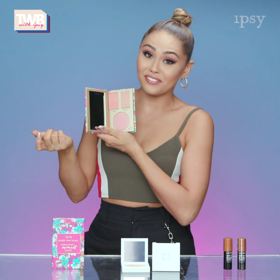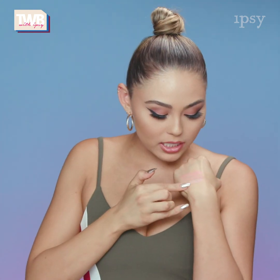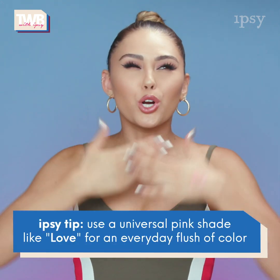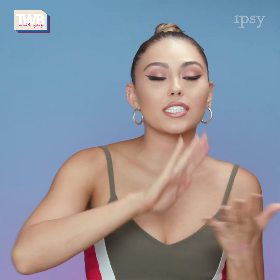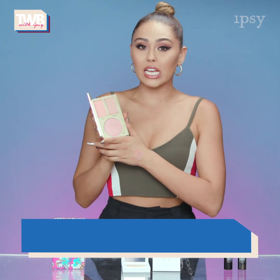And down here, fittingly, this shade is called Love. This is the perfect classic pink, and I think we all need a blush like this in our lives because it's so versatile. It's gonna add a bit of that perfect flushed tone to any makeup look, whether you're rocking a smoky eye, a natural glam, a no makeup look. Shades like this are perfect because you can sweep them onto the apples of the cheeks and they just add the perfect finishing touch. And all of these powders actually contain Amazonian clay.